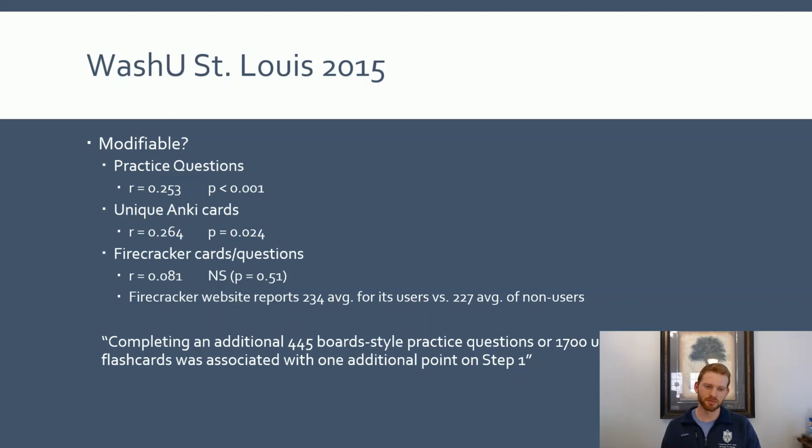Again, not something that I wanted to see because I didn't personally use Anki, and I don't necessarily recommend it. It's okay if you want to use it, but I think questions are far more important. But I can't argue with the evidence. They did find a significant correlation between Anki cards and performance on step 1.